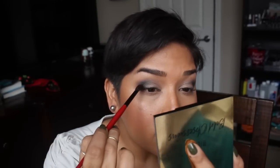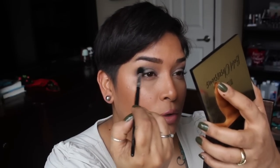I'm just picking up a little bit of the black at a time, not too much, because I don't usually do a lot of black like in the outer corner. This is not my thing. It's not the blackest black, but it does add depth. And then I'm going to pick up a little bit more of this guy here, just like a dash, and go over the black a little bit.